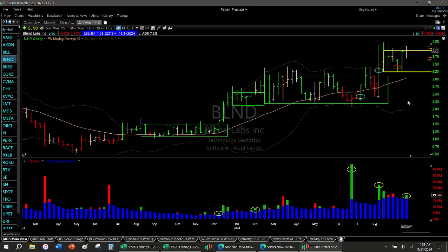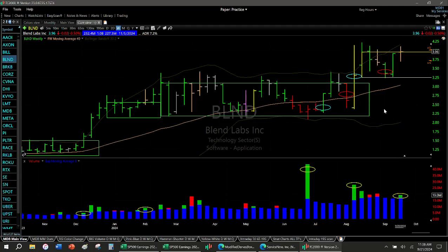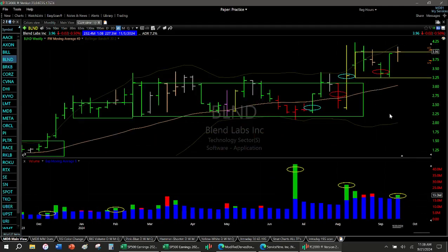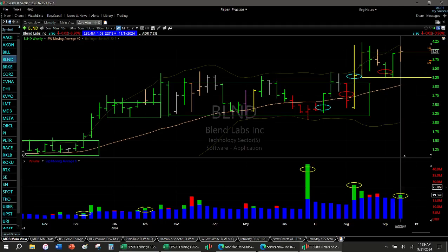BLND. Box breakout here. Barely did it, but it did it. I've traded this twice. I've owned it here, sold here, bought here, sold here. I didn't buy this again just because I was busy. I was in Dallas, Texas this past week, but we might have to buy it on Monday. But it's a valid Darvas box breakout.